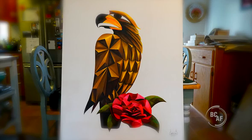She still paints on canvas, and one of her favorites is an eagle and a rose. It's a play on pop tattoo culture. Out in nature here on the BC coast, we see eagles and we see roses. We don't see them together, but they're always in tattoos together. So I thought I would put the two together in a piece.